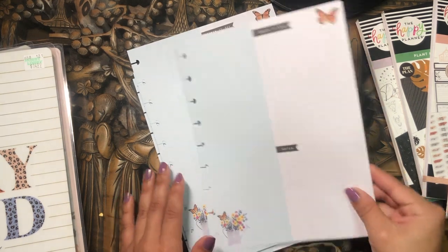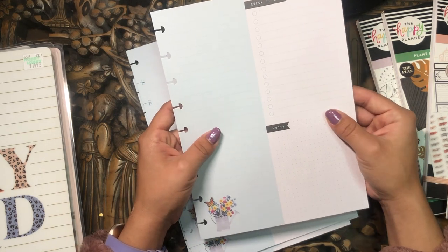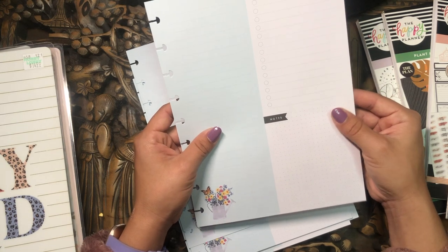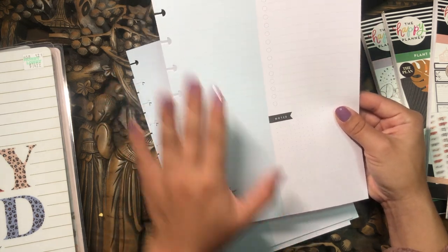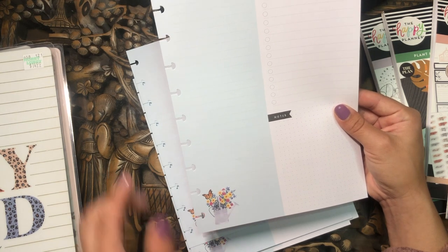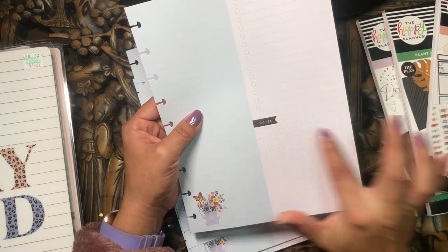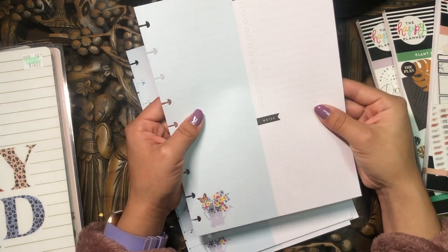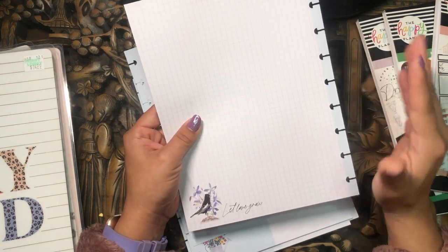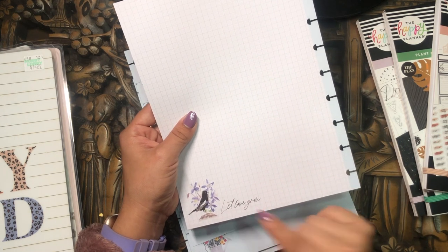And I really liked this paper. I'm always on the hunt for really functional productivity type paper. So this is a great daily page. It just has a lined section on the left here with cute little designs, a little watering can with flowers and a butterfly up here as a to-do section, and then a dot grid section that is just for notes. And that's the front. And on the back, you just have a plain grid section with this little bird here that says let love grow.